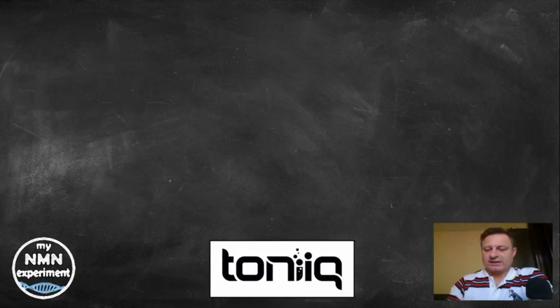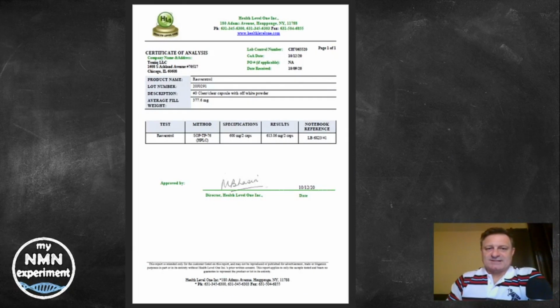Let's now take a look at the first document that Tonic has sent to Matthew. And this is the certificate of analysis, and it comes from Health Level 1 Inc. There's a lot of dead space at the bottom of the letter, so I'm just showing you the whole letter to begin with, and I'll show you a zoomed in version on the data at the top in the next couple of slides. So that's the first document they sent.